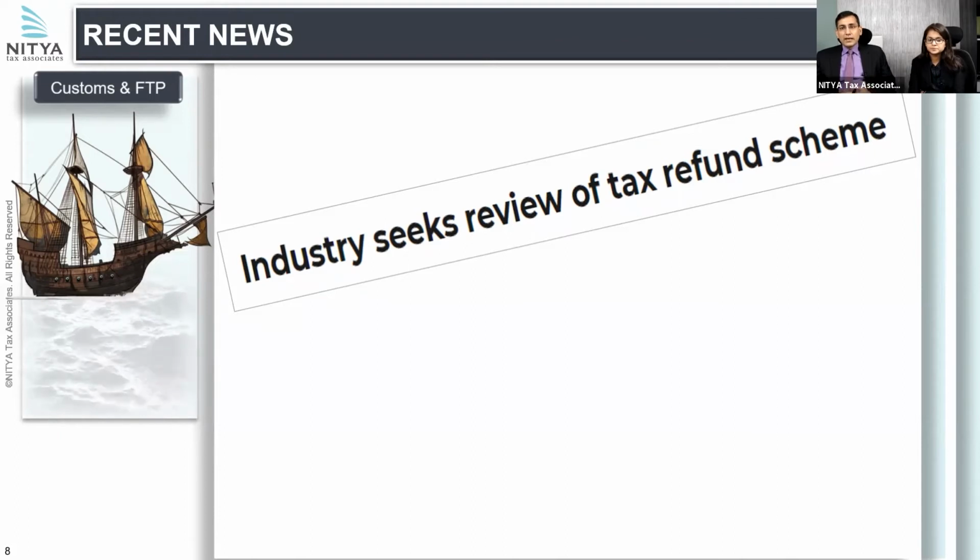As early as yesterday, even the Union Minister Ms. Anupriya Patel announced that one, the past MEIS claims will be issued soon, and secondly, the government is considering extending RoDTEP benefit to SEZ units as well.